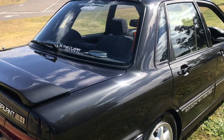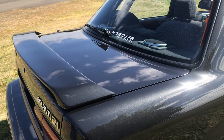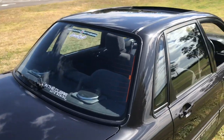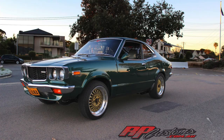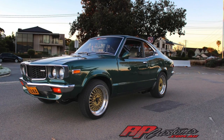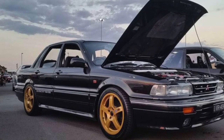Yeah, so this is all original paint through here. Bits and pieces have been painted. I gave it a good hit on the boot, so I had to get the boot done. Pro Street Bodyworks, with the Savannah Rotary episode you did, the guys have painted that. He's done bits and pieces for me over the years, and he's painted some other wheels for me.